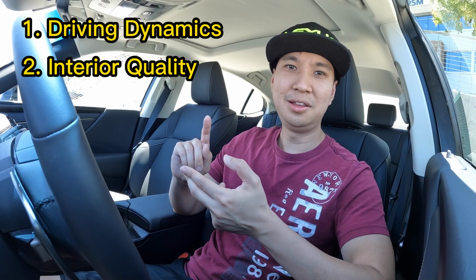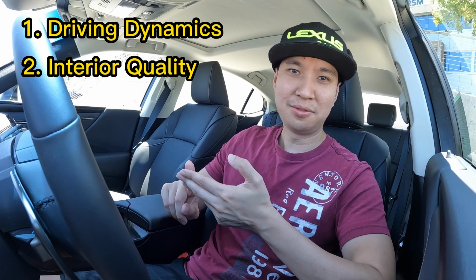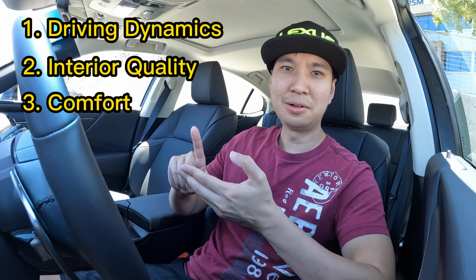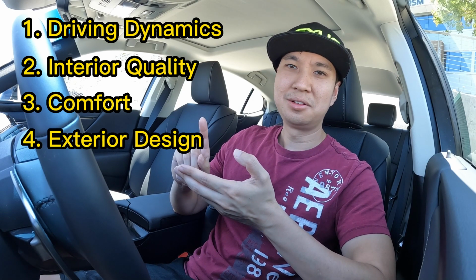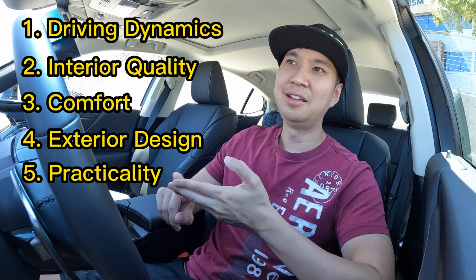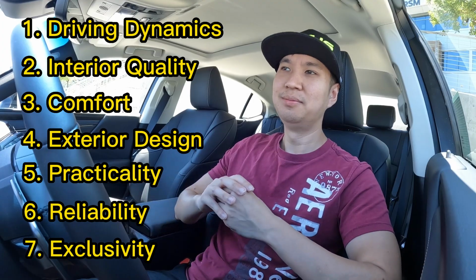Number one would be the driving dynamics. Number two, the interior quality. Number three is the comfort. Number four, we'll go over exterior. And then number five, we'll also cover practicality. And then I'll also talk about reliability and then exclusivity. First, let's talk about driving dynamics.